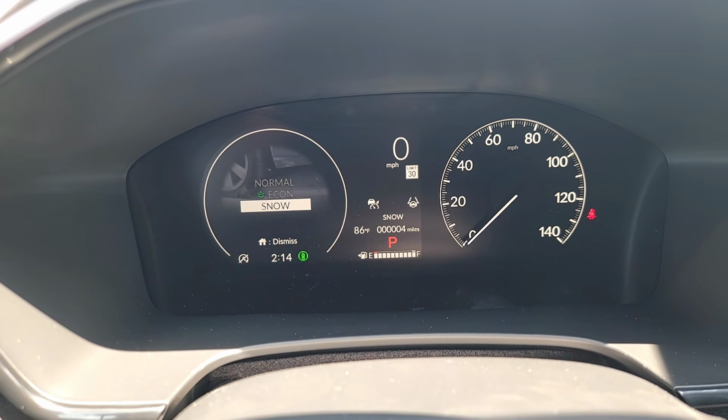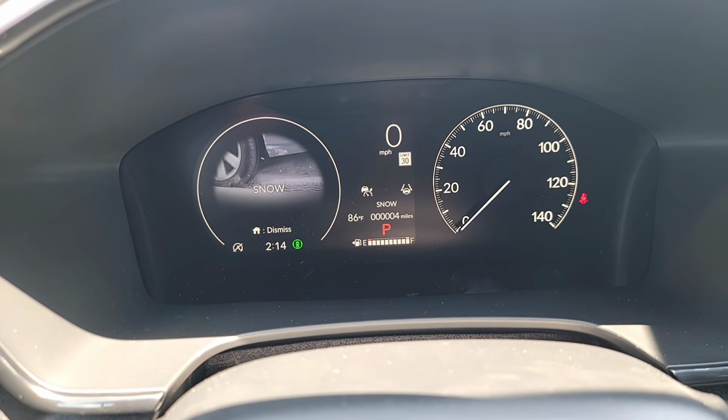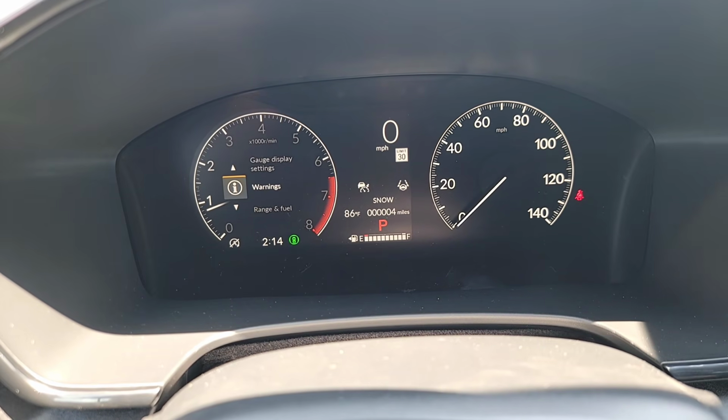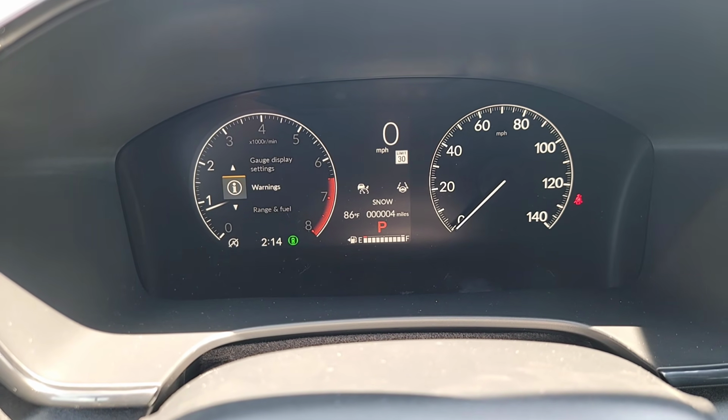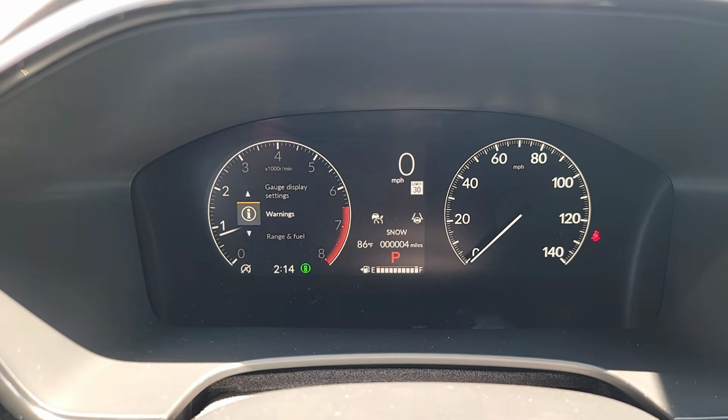So anyways, we'll go down to the next one. We got snow mode. Pretty much saying, hey kids, it's cold outside. Put on the jacket. It's saying, hey car, there's snow on the ground. Let's optimize your handling for the snow environment. So it's going to help with the spin ratio of the tires and everything to help keep you on the road a little better.